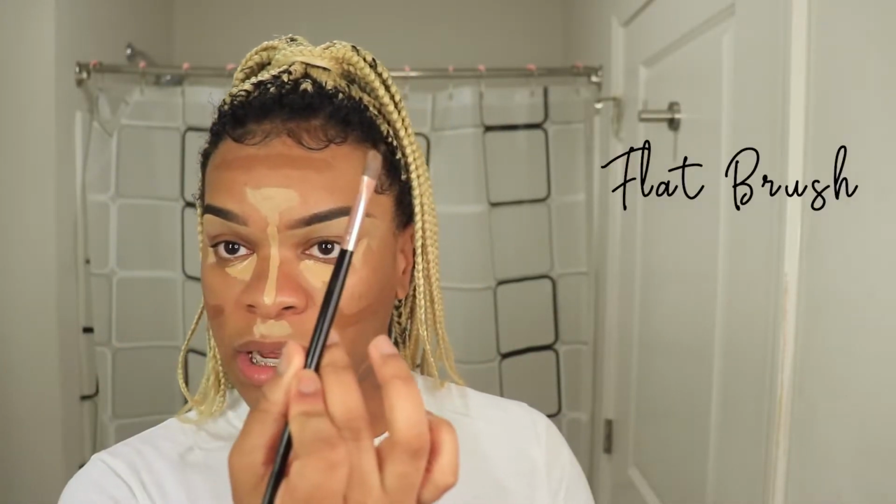Now you are also going to get a flat brush like this. And I just take a little bit more of that concealer and cut my contour like this. And then I bring it down. This technique is basically going to give you that sharp contour, a very high cheekbone look when you blend everything out, okay? And do the other side. Uh-oh, almost messed up.